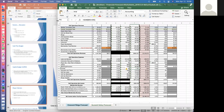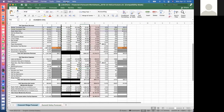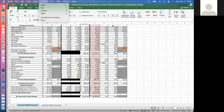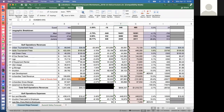Let me see if I'll stretch this out here. Let me see if I can make it a little bigger because partially I'm blind as well. View. Let's get the increase here. Sorry, bear with me for a second here. There we go. There we are, 150%. Now we're cooking with fire.